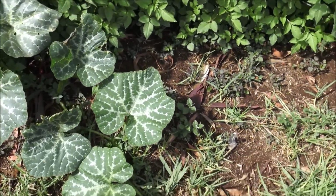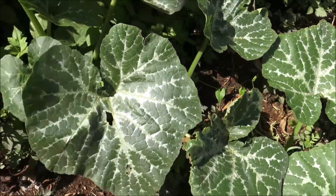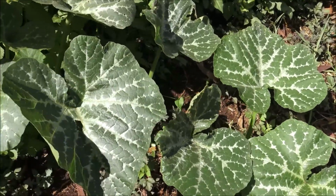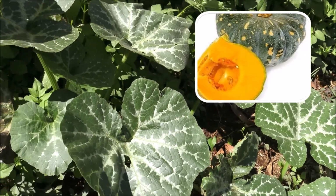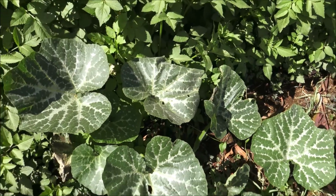Okay, this is one of the pumpkin vines. I believe it's one of the Jap variety. I'll insert a photograph into this video of what they look like, and they do grow very well in this area. We've grown them before. We've grown butternuts, pumpkins or squash. They thrive. So these ones are feral.